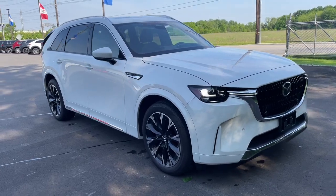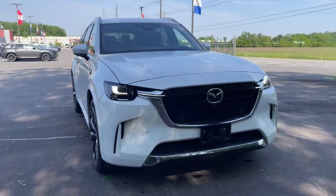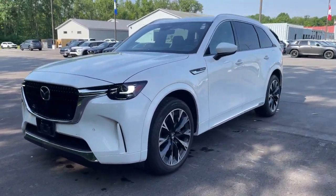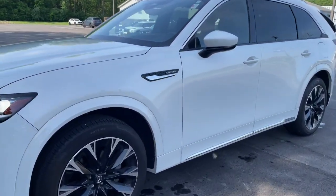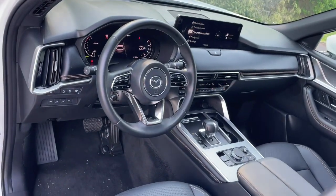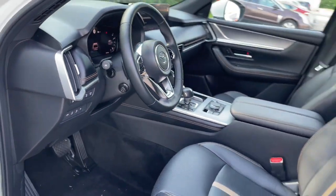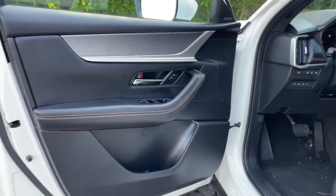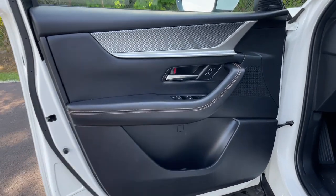Go home happy with the 2024 Mazda CX-90. This vehicle is an outstanding buy with fewer than 5,000 miles on the odometer. Take a closer look at this handsome Mazda CX-90, the family-friendly vehicle with a premium look and feel, intuitive infotainment, and generous standard driver assist safety features, all wrapped in chic, modern style.